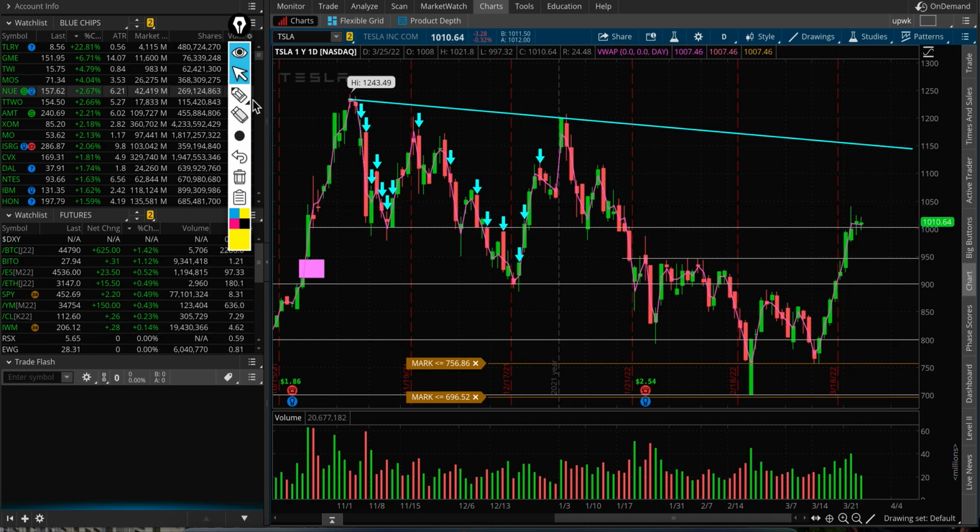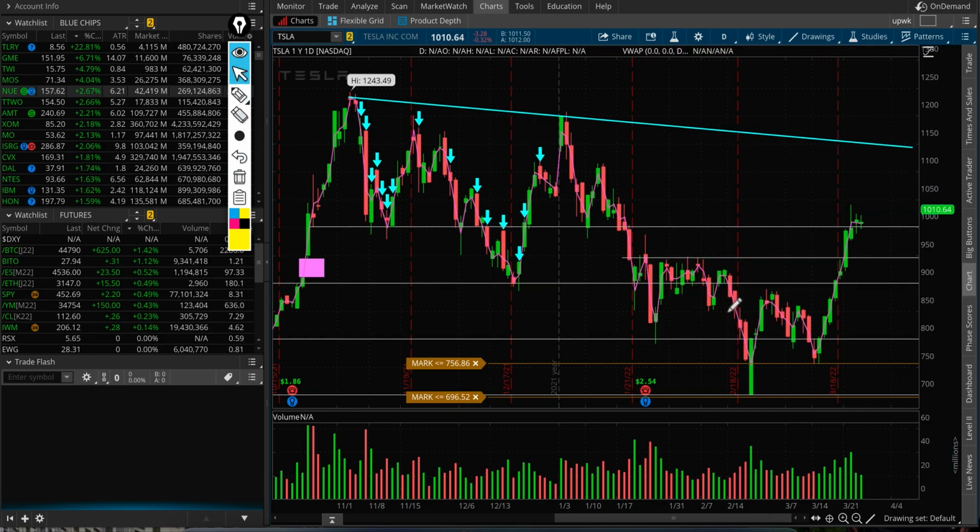So from here, resistance, I think 1100 right here has a lot of volume. I was looking at the volume profile. I'll show you in a bit. So that's my resistance. As a support, 1,000 is acting as a support. If it falls, 950 and then 900, these are the support levels. Let me bring up the volume profile and I'll show you what I'm talking about here.